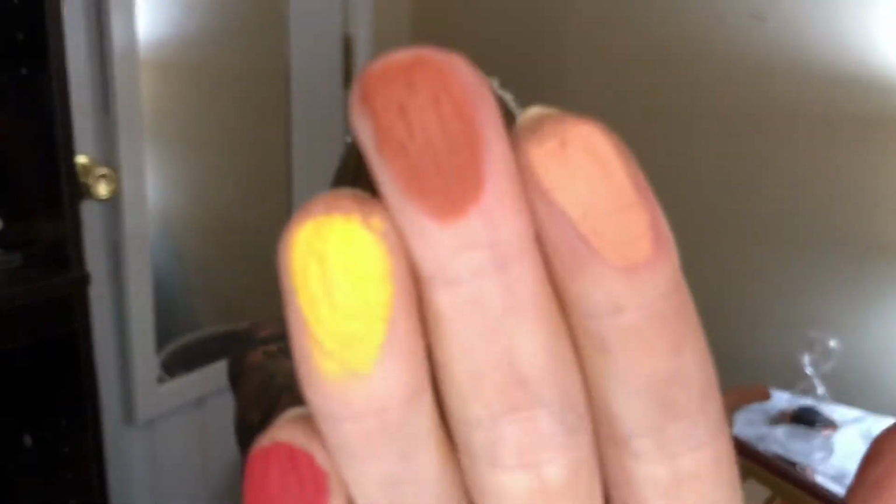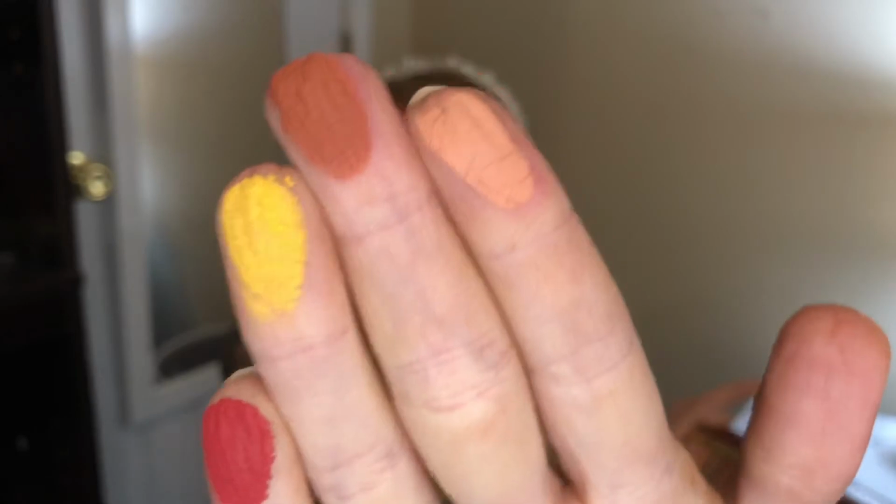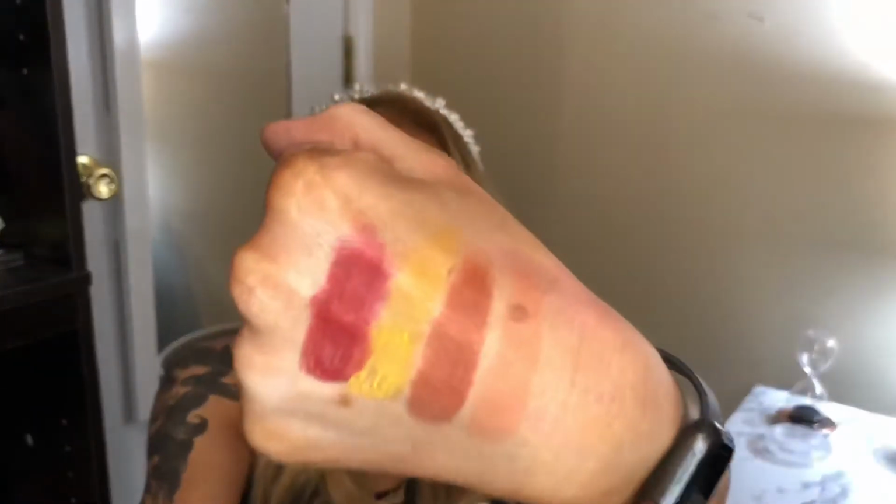So we're gonna do Horchata, Boss Babe. Let's do this yellow, and that's in the shade Sunshine. And then let's do Selena. So those are the colors right there. I know my fingers are always so dry. And whenever I go back to edit the videos, I'm like, oh, girl. Okay, so those are those shades right there.